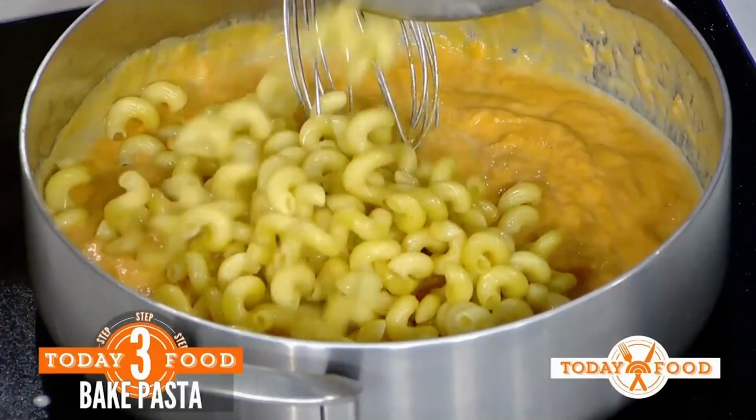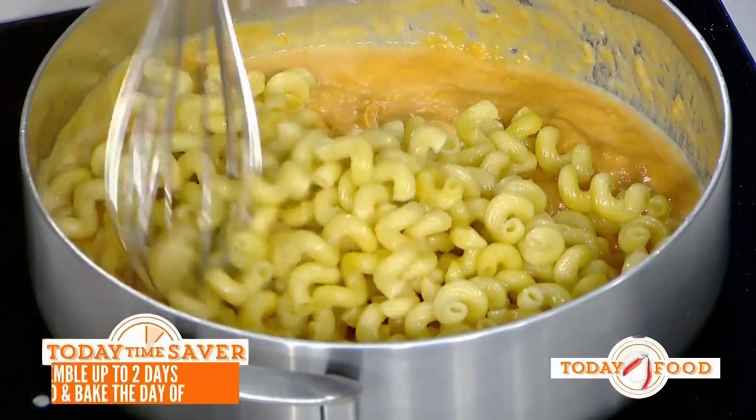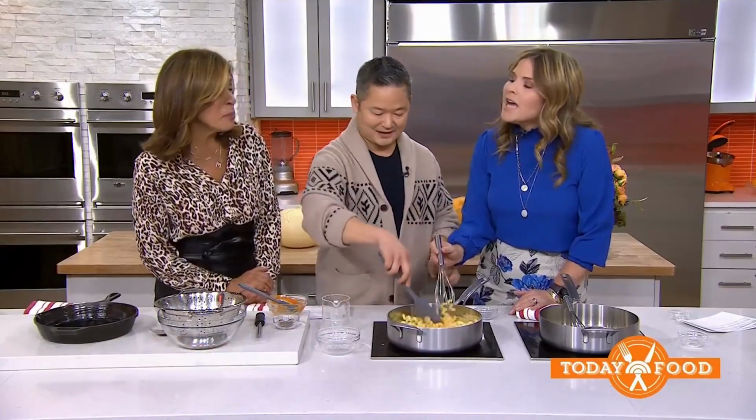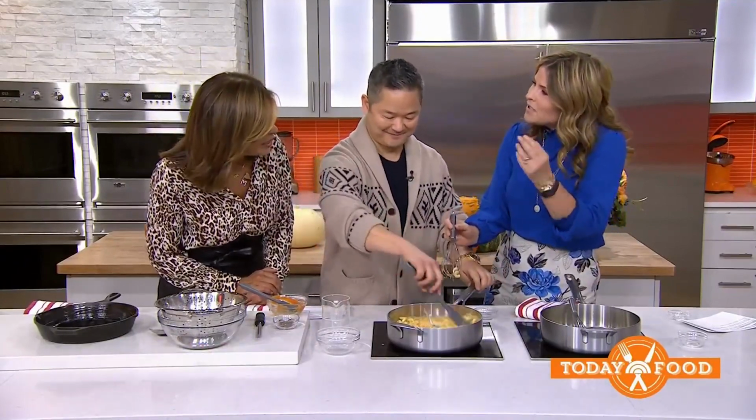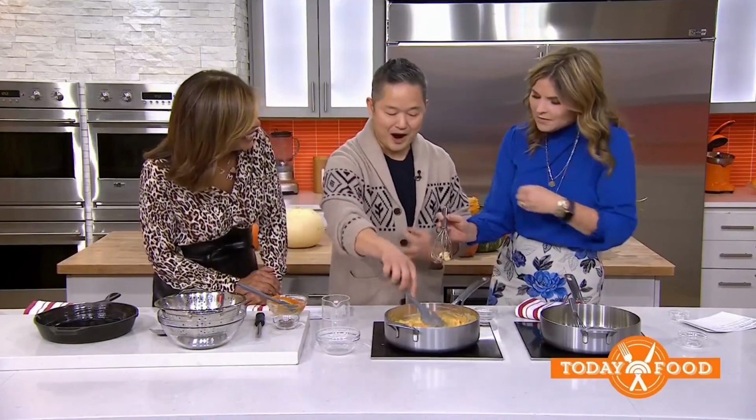Now we add our cooked macaroni, and what I love about this is you can use a gluten-free pasta. Do you cook it al dente? Nobody likes al dente. Well, you want to, Danny, because you cook it al dente since you're going to bake it. Everybody says that, but don't you hate it? Yes, but if you're cooking it twice, you want to start hard to make soft. You don't want the pasta to fall apart.